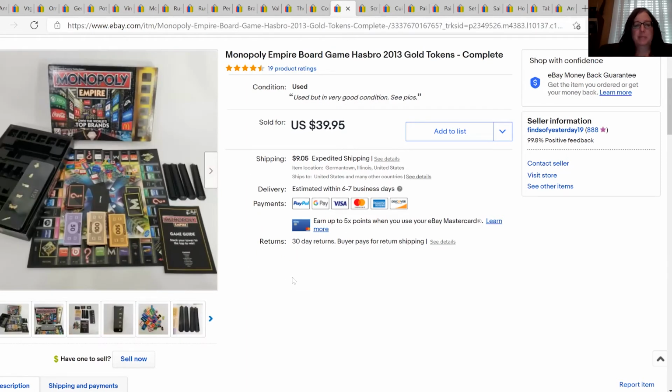This next one's a Monopoly Empire board game. I wouldn't pick up just any Monopoly game, but I did pick this one up because I knew the Empire version of this was worth more. So this one I paid $4.35 for at a thrift store, and it sold for $39.95. They're all in at $56.85. And my profit on this was $31.78. Not too shabby for a $4 investment.